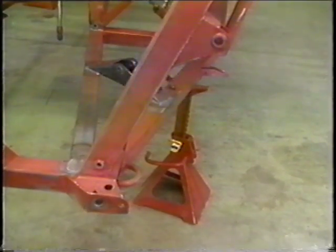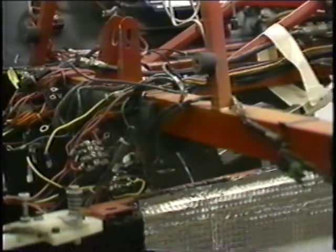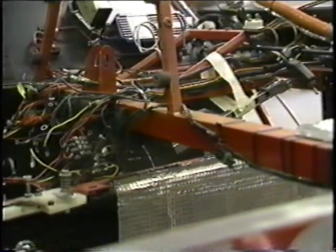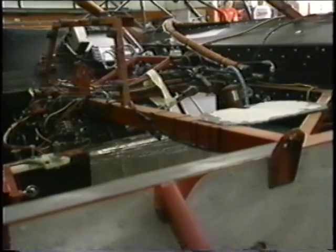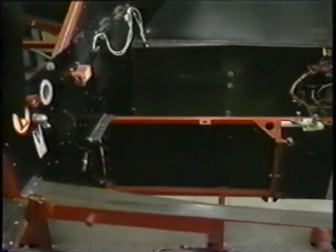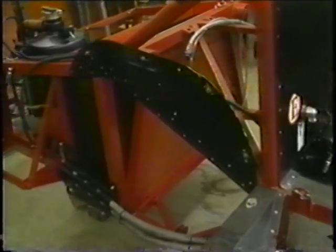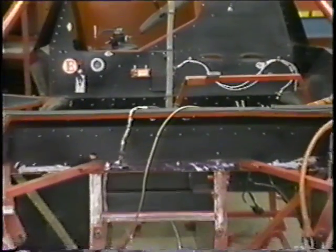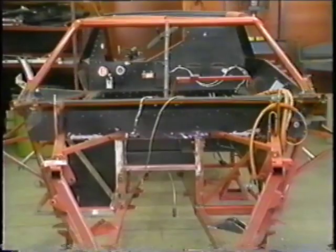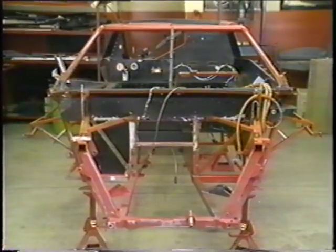This particular chassis right here is the original V6 chassis built by Protofab. It was run by Wally Dallenbach Jr. in 1986, which he won the championship with. We campaigned it last year, and we wound up second in the championship with the same car, with a few minor modifications. This same chassis is being redone right now, taken down to the bare chassis and brought back up, and we will campaign the same chassis in 1988 in the Trans Am series.